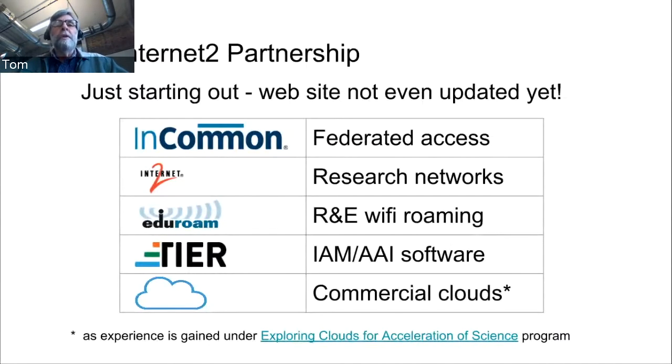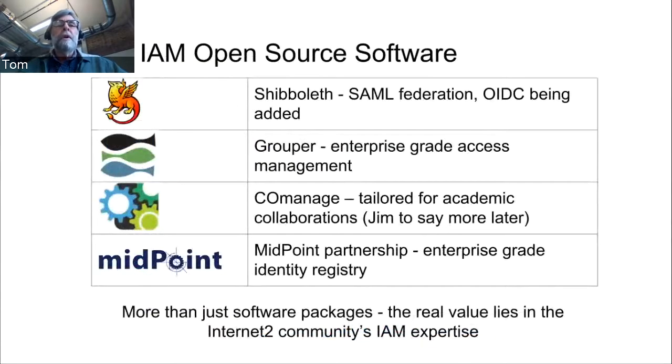So focusing a moment on that IAM software, there are these main components. Shibboleth, which is probably the most common SAML federation software in the world today, not just in the R&E world, but certainly quite ubiquitous. And it's having OpenID Connect protocols being added to it right now. Grouper, which is access management, including delegation and all of those mechanisms that Jim listed earlier in one of his slides. I'll give an example of Grouper in a moment.